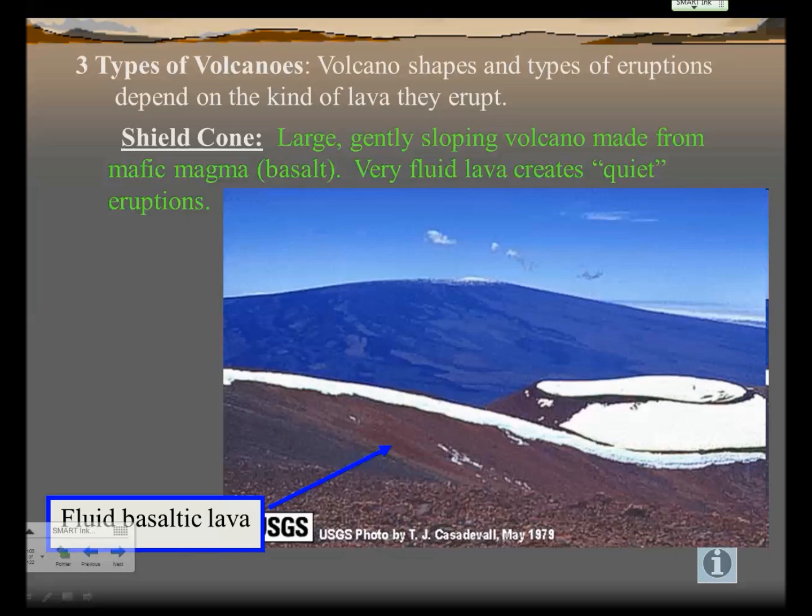The shield cone, these are really, really big volcanoes, but they're gently sloping, and these are made out of that very fluid lava, so they create quiet eruptions. You can see the shape of this kind of looks like a Roman shield turned on its side, and that's how they got their name. And this picture is in Hawaii, which most of the volcanoes in Hawaii are shield cone volcanoes.